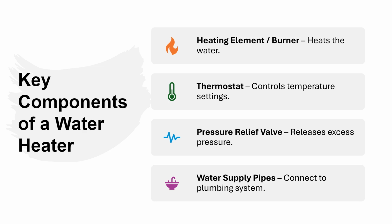Learn it well. No matter the type, electric, gas, or solar, every water heater has key components that must work together to safely and efficiently heat water. Core components include: 1. Heating element or burner. This is what does the actual heating. In electric heaters, it's an internal coil. In gas heaters, it's a burner flame.